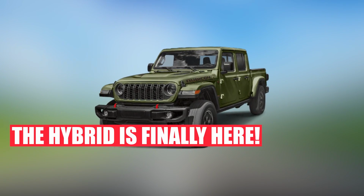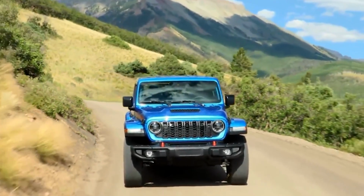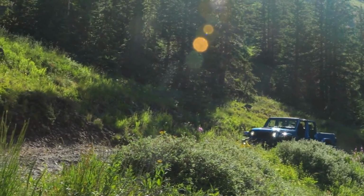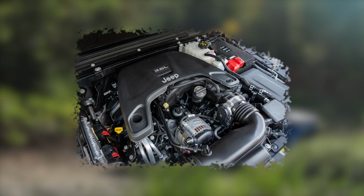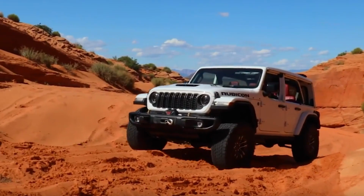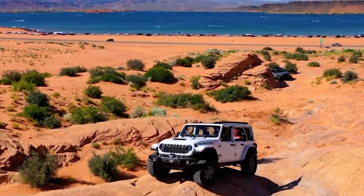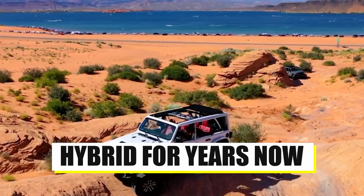The hybrid is finally here. One of the biggest mysteries of the Jeep Gladiator was the fact that it didn't come with a hybrid drivetrain. This left most of us scratching our heads, as the 3.6-liter V6 that came as standard with the truck was both lackluster in terms of power as well as very thirsty. What made this even more confusing is the fact that the Gladiator's sister car, the Wrangler, has been offered as a hybrid for years now.